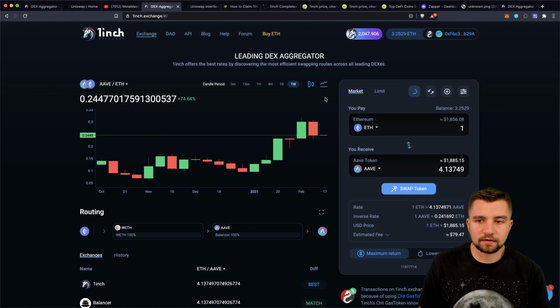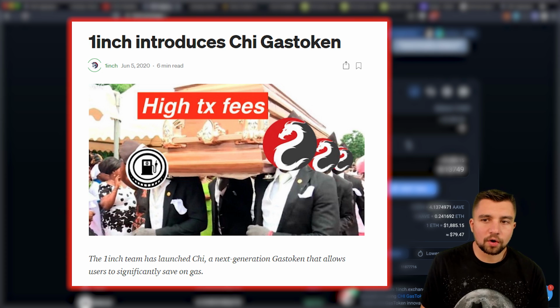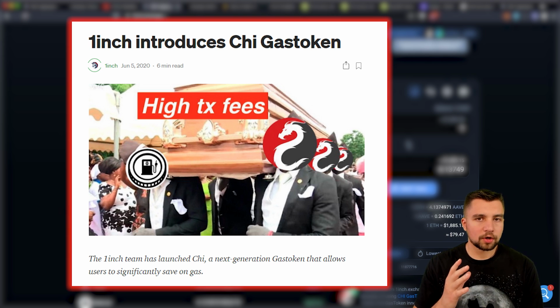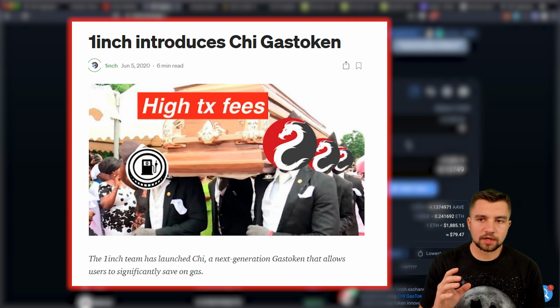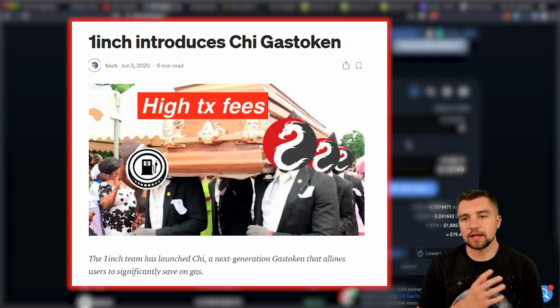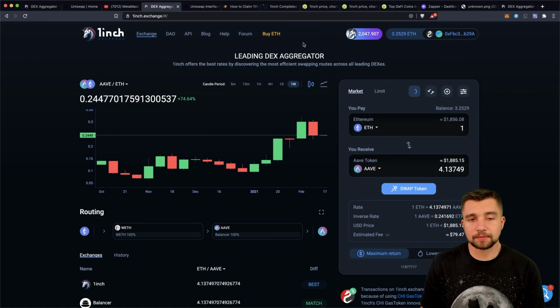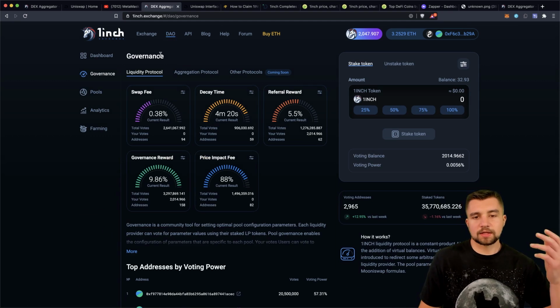That's the basics of what this is and interacting. They also have something called the Chi gas token, and basically the goal here is to pay less fees for Ethereum transactions. It's almost like, imagine buying a bunch of gas when it's cheap, and then you can use your gas whenever. Very quick summary, that's basically what the Chi gas token is and the whole purpose of it. But honestly, it's an absolutely intermediate level thing to do and interact with. So we're not going to cover that today. We'll save that for a future video before I make these incredibly long videos.